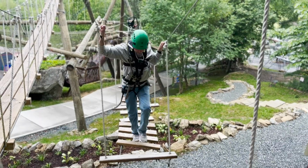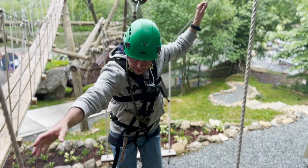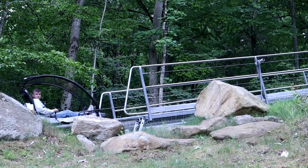We did both, and the adventure course definitely challenged us. Thanks to the staff who really helped and encouraged us. And the alpine coaster, well, it's just plain awesome, and one of the very best in the Blue Ridge Mountains.